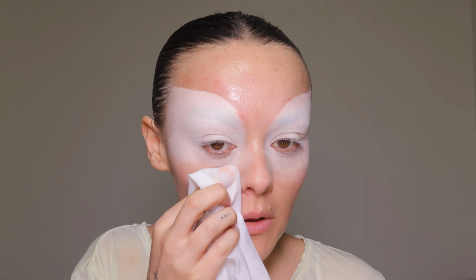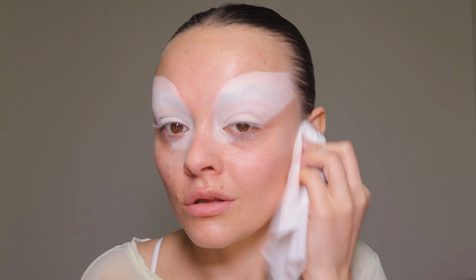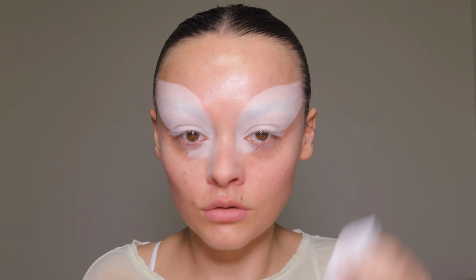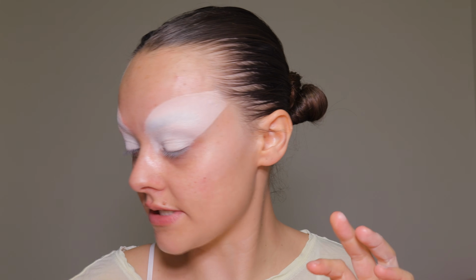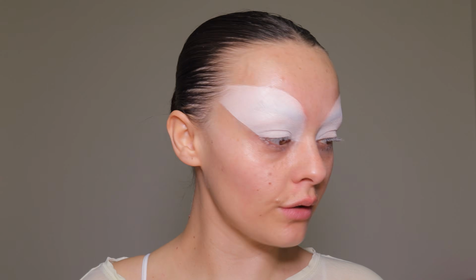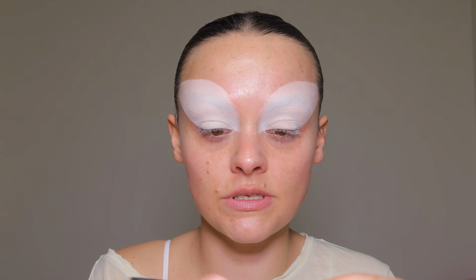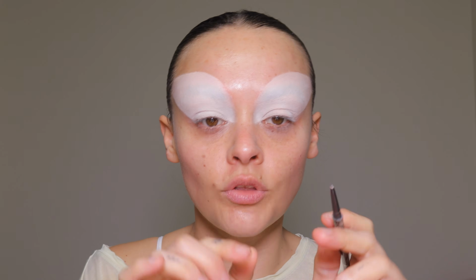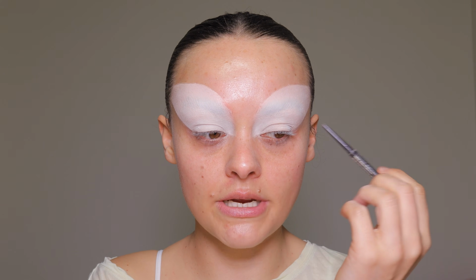Okay, cool. Let's do a bit under here and bring this up as well so we can have a good idea of where that's heading. Okay, yay! So that's where we're starting. So let's try and figure out this crease. I'm gonna take this Essence Micro Precise eyebrow pencil. It's this black, really tiny eyebrow pencil. And I wanna map out our crease.